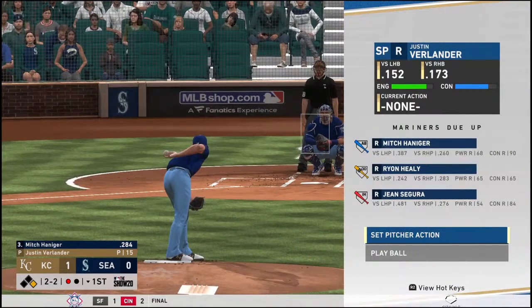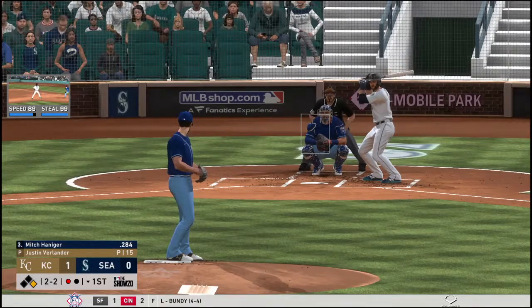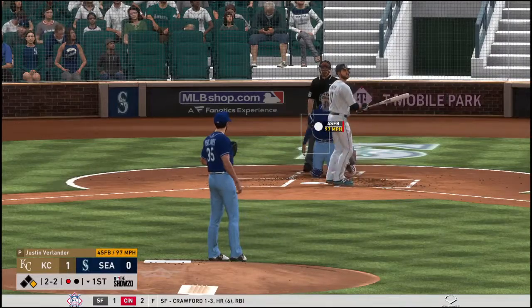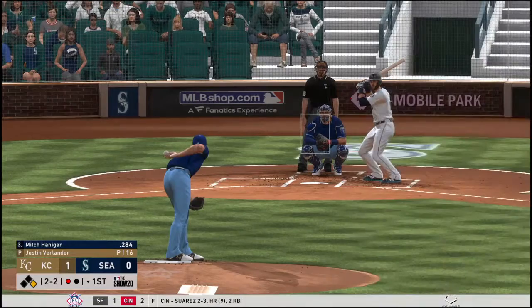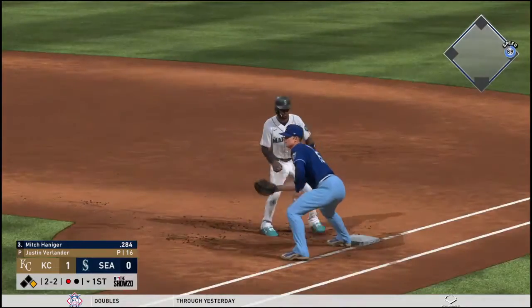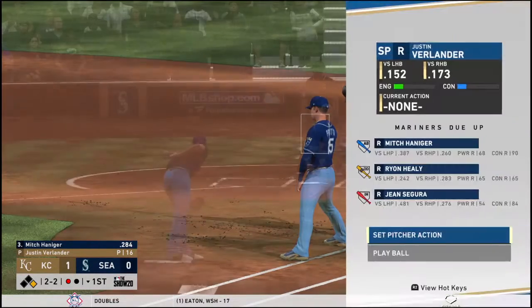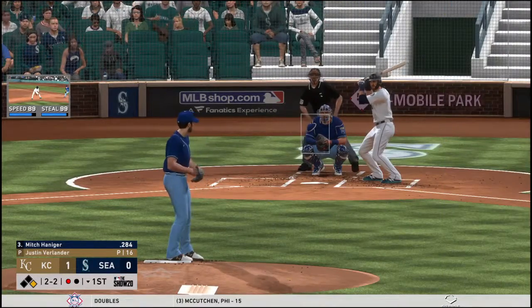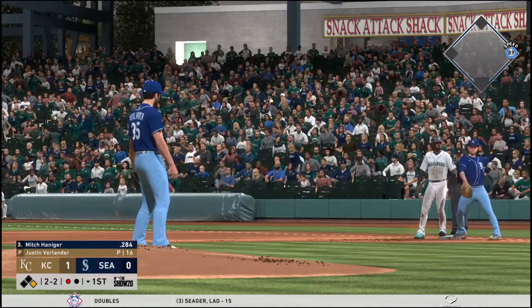Runner at first here, 1 man out. Just staying alive, putting together a really good at-bat here. Now Verlander will turn and go to first. Don't want to forget about it. And again a throw, keeping particularly close tabs on him.